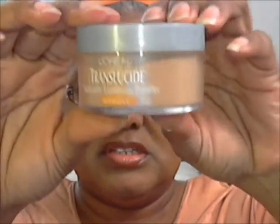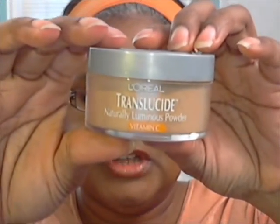Luminescence here. It says Natural Luminous Powder. Why haven't I been using my Natural Luminous Powder if I'm all about the glow? I bought it for that specific reason. But then, you know, when you buy something, then you put it away, and then you buy other stuff and you put them away, and then before you know it, you forget what you bought. Well, welcome to my world.